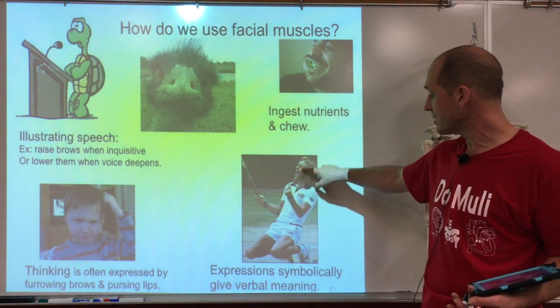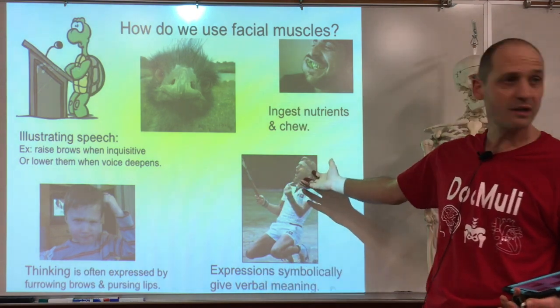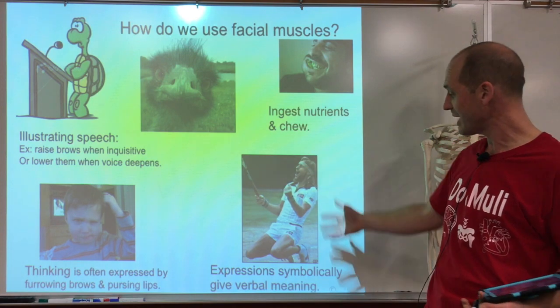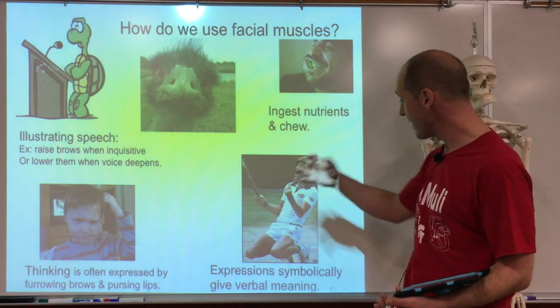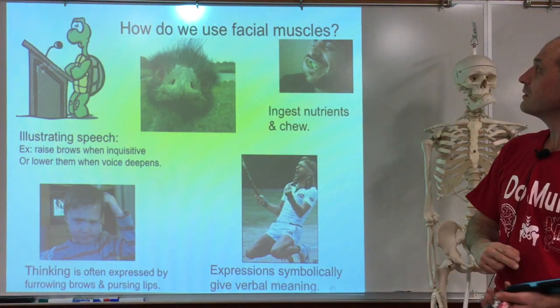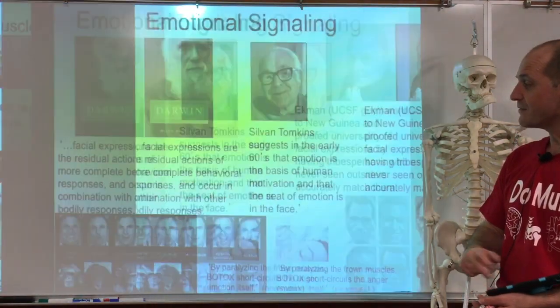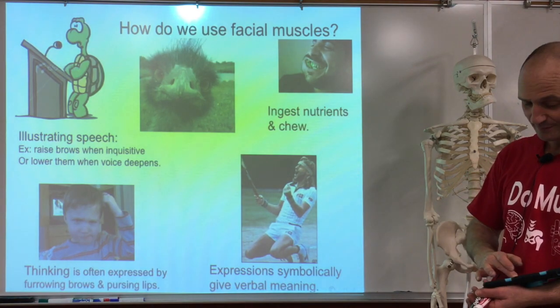We also use facial expressions to symbolize, symbolically, you know, when we beat Björn Borg and we win Wimbledon. That was so long ago, I don't know if you guys remember this guy. But that expression is something the facial muscles can do. And we understand that this guy didn't just lose, right? He won.